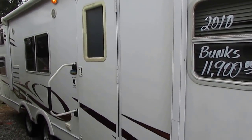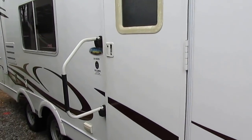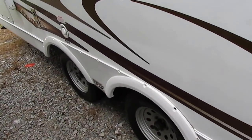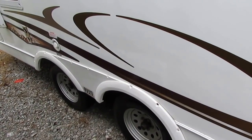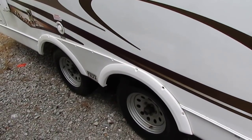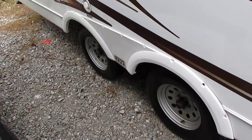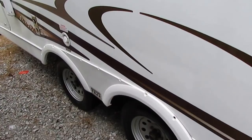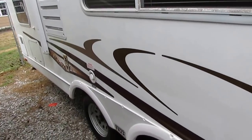It's got the upgrade power awning, upgrade power tongue jack, so saves you a little bit of elbow grease setting this thing up. Got the wide track suspension. I think it's a great selling point on these because first of all, the wheels are farther back on the camper, so you've got less sway, because the longer the wheelbase, the less sway. And because the axles are spread apart, it gives you a little bit more stability, a little bit more balanced load, and an easier tow. You're not fighting it all the time.